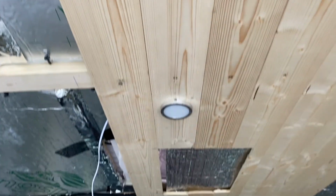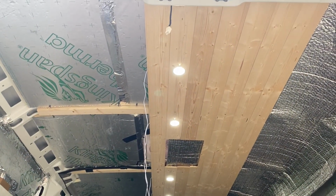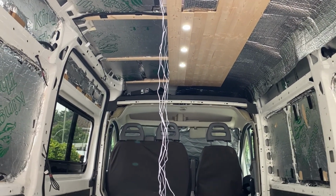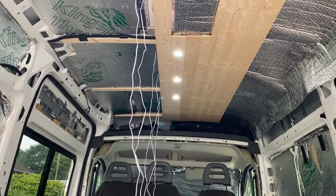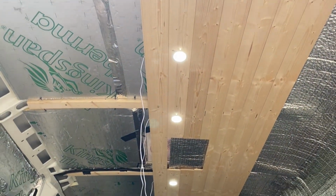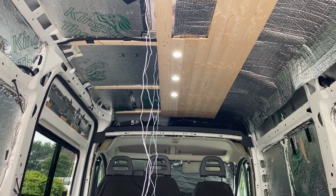So pleased. Let there be light. They look amazing. They are all even, guys. It just looks a bit funny from this angle at the moment, but once the fan is in, it'll look spot on.